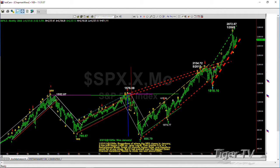It goes peak A, peak B, and that low at 1810 took out the up channel support. Then it went pop right back in, and it started a new accelerated move that went from, say, a 45 degree to about a 58, 62 degree angle, right? And now what we've done is established the peak D at 2872. So we've gone 1,000 points higher.